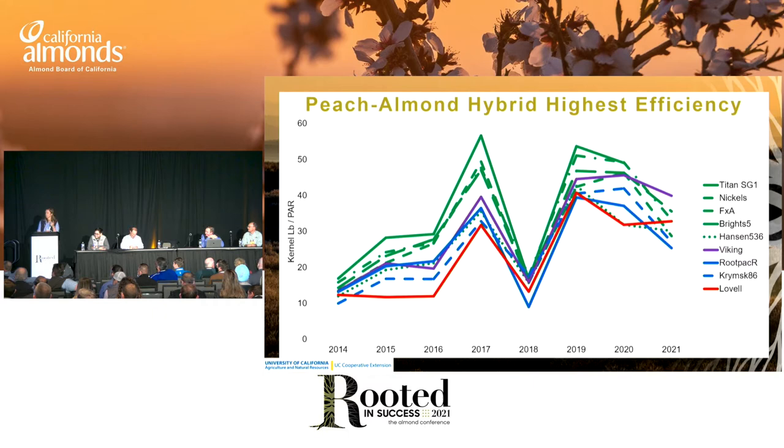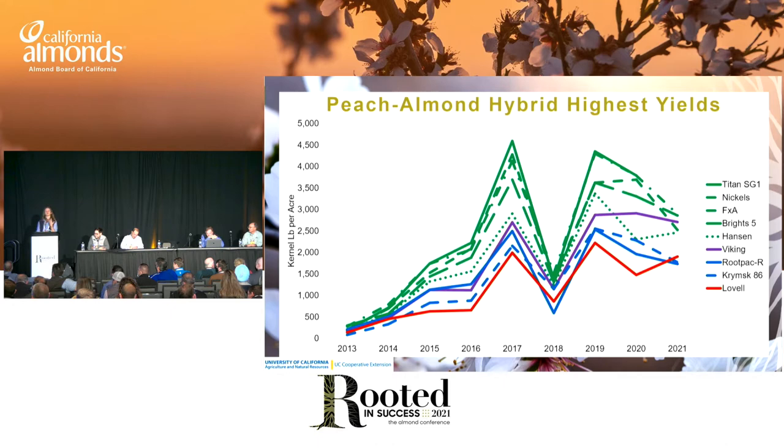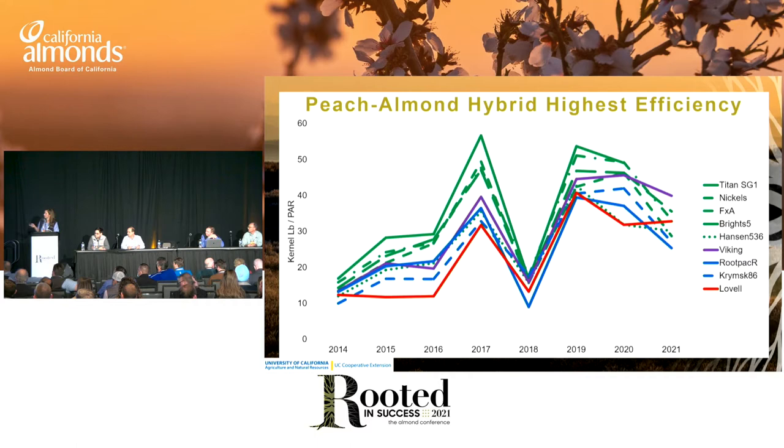But I wanted to touch back to what Roger was talking about, this idea of yield efficiency. So this is pure yield, but when we look at yield efficiency, we're looking at yield on a per unit canopy basis. So it's a way to divide yield by the size of the canopy and see, okay, for your canopy class, essentially, who's punching above their weight? And when we do that, we see that that purple line, which shows Viking, is actually punching above its weight for its size and playing more in the realm of the peach almond hybrid.